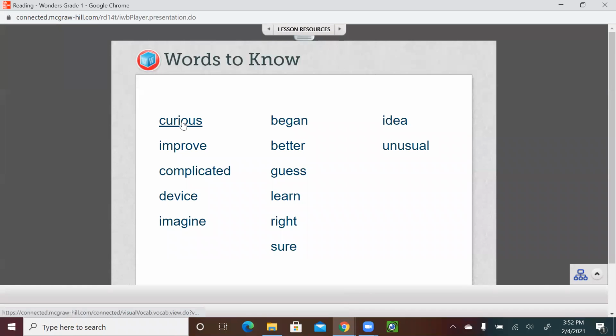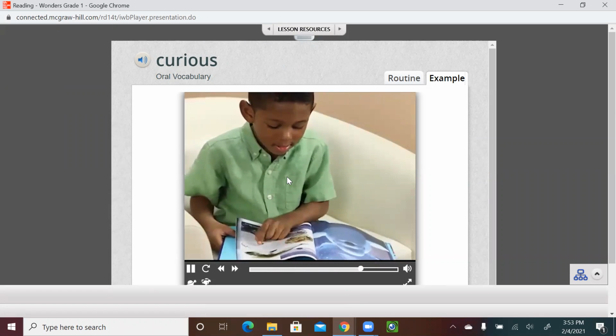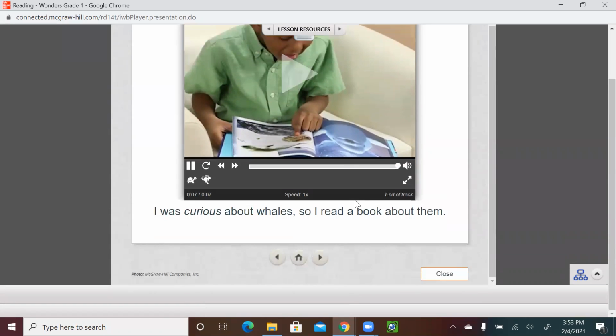All right, so let's learn the new words that we'll see in this lesson. Curious. I was curious about whales, so I read a book about them. If you are curious about something, you are interested in it and want to know more about it. Like Curious George, the story we always read about the monkey, curious means interested in learning about specific things. So let's listen to the word one more time. Curious. I was curious about whales, so I read a book about them. Interested about, learning about whales.